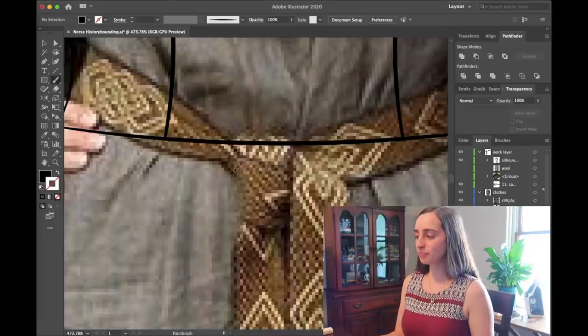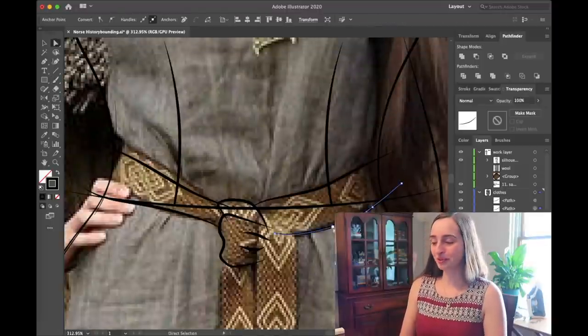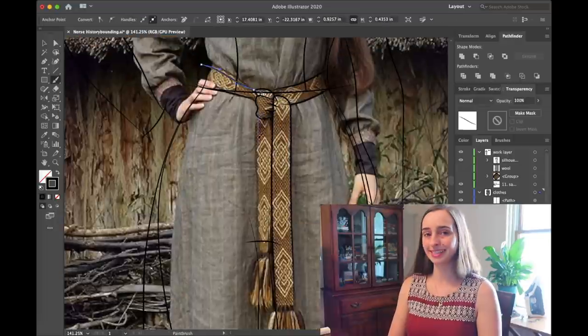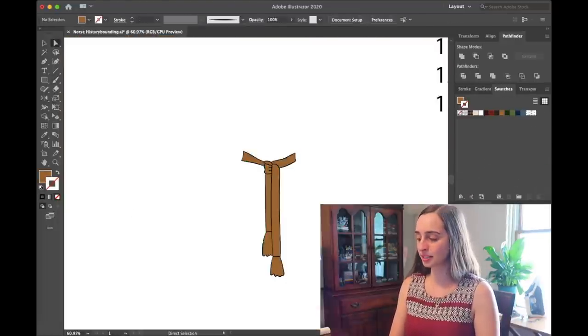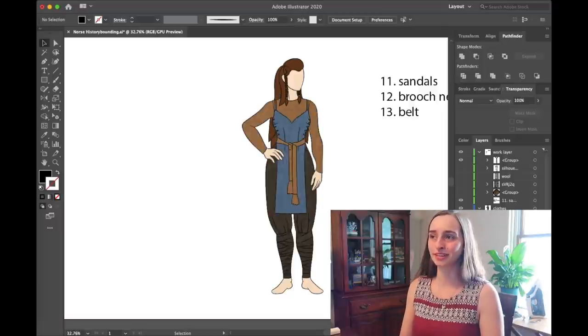So then for the belt, I pretty much straight up traced this one. There are other belts that I could have gone with, but I think that this type of tablet woven tie belt is the most commonly seen in this Viking Nordic style. I mean, there are lots and lots of cool leather belts, but let's stay away from fantasy territory.